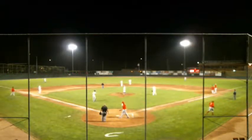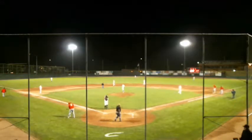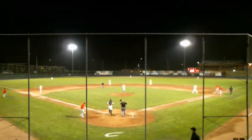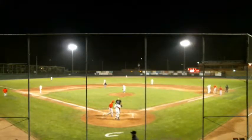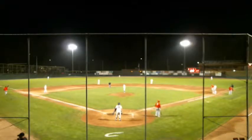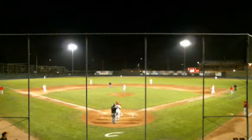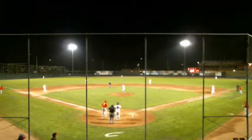A big clutch 2-out base knock by Alan Crowley. Boy, this is a red letter day for him. Coming in to score are both Matty Nunez and Tristan Alvarez, and the Expos are up 3-2. Wow, the Crabs, 2 unearned runs in the ninth inning. Yeah, oh boy. You talk about a big error. That hurts. So it's now 3-2 Expos.